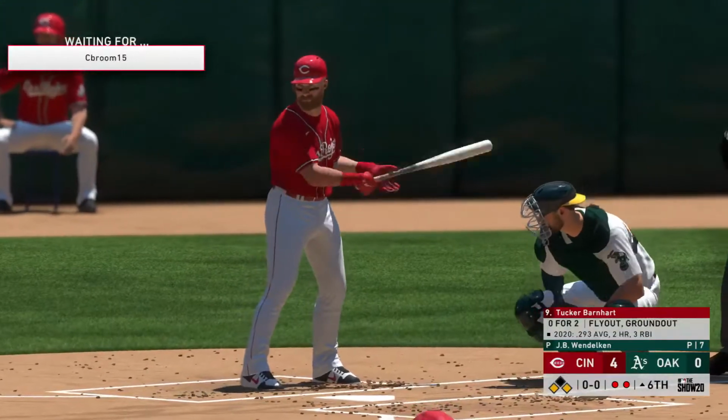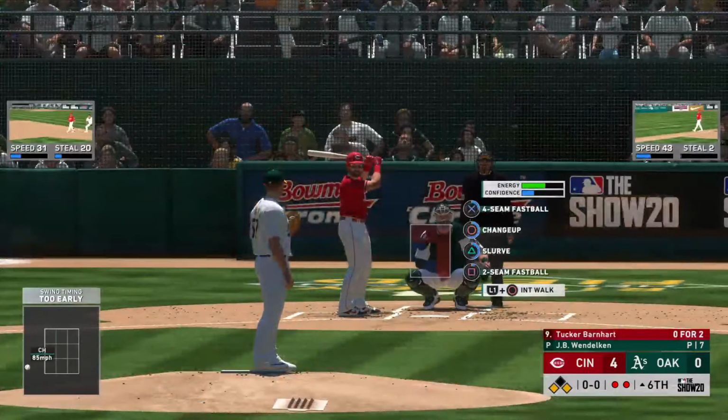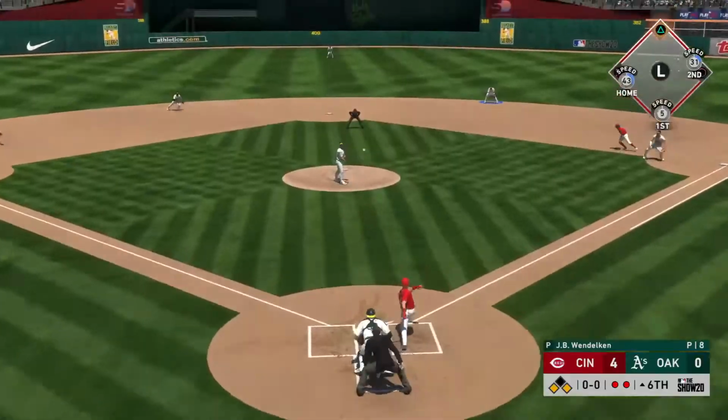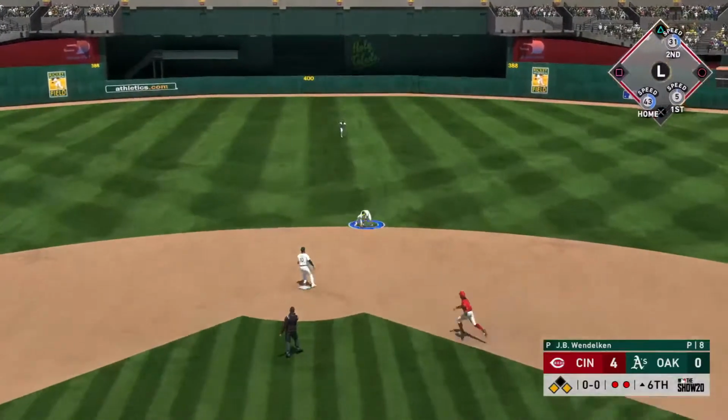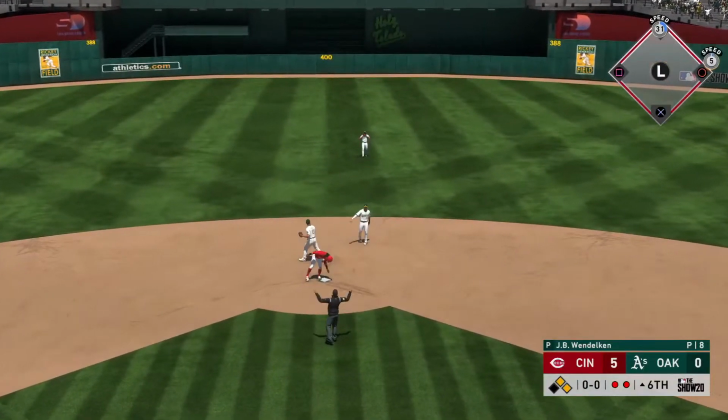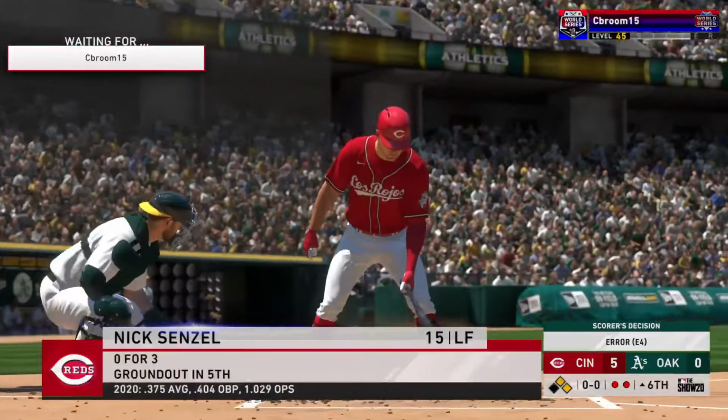Stepping into the box, Tucker Barnhart. No hits to this point. Here's the first pitch to him. Hit back up the middle. Oh, and it eats him up a bit. And they'll add another as this is now a 5-0 game.